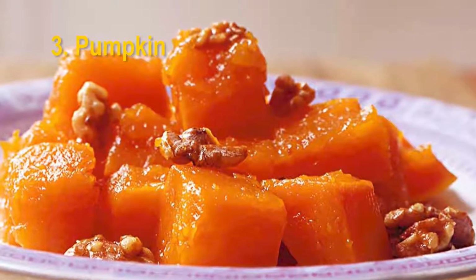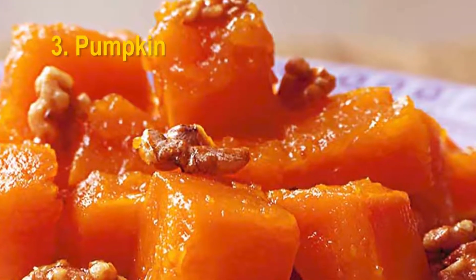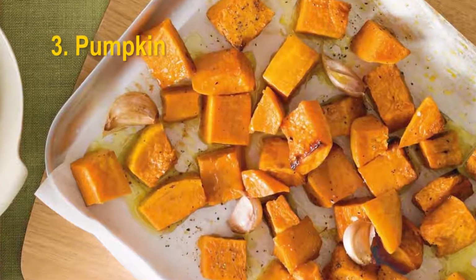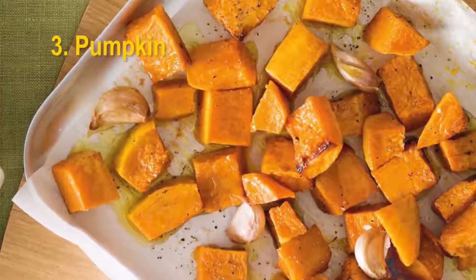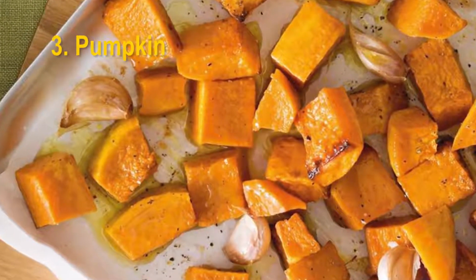Number 3. Pumpkin. With more fiber than quinoa and more potassium than a banana, pumpkin puree is one of your best bets for snacking and cooking purposes. Try this the next time you're craving sweets. Add pureed pumpkin to unsweetened Greek yogurt with cinnamon and chopped pears for a nutritious dessert.